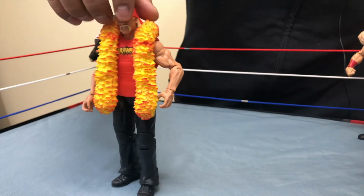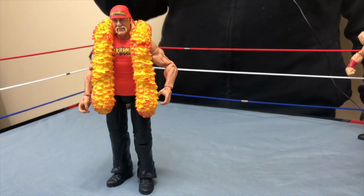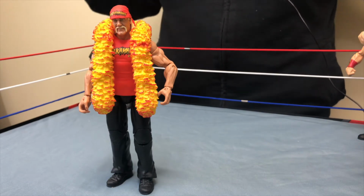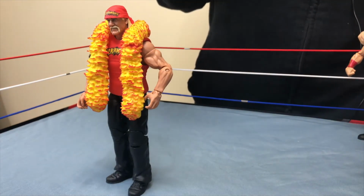He's just a great display overall. This is a newer Mattel one. I do have an older Jakks Pacific. As you know, those are not the greatest as far as actual size to scale ratio. Arms are huge, body's pretty big, so not really accurate. So I was excited to pick this one up from Mattel.